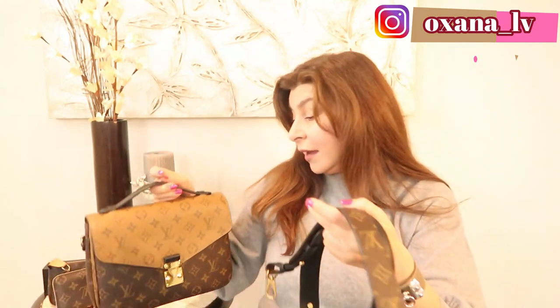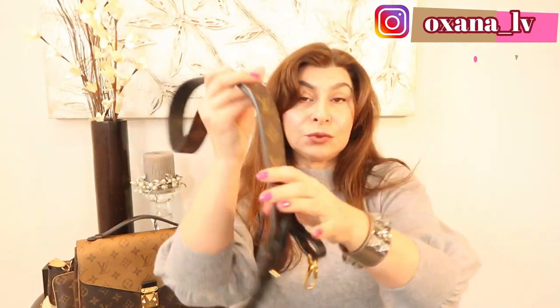It actually elevates this handbag to the next level. I also use this strap with my Speedy World Tour, because it also has black leather. So there's lots of use for this strap, and I absolutely adore it, and I think this money is really well spent on this strap. My next best purchase from Louis Vuitton is my belt.